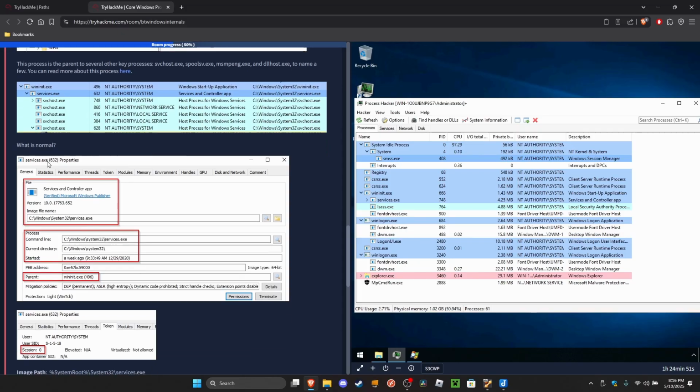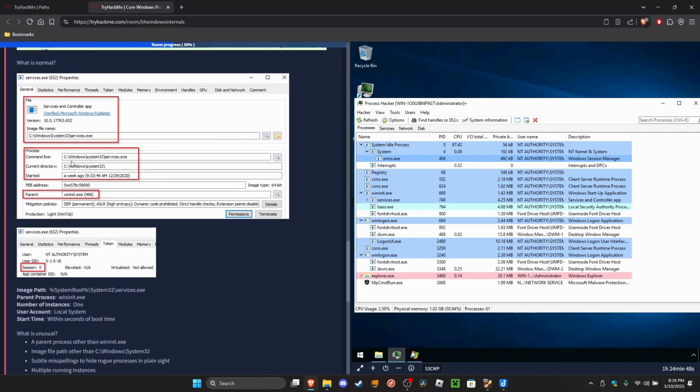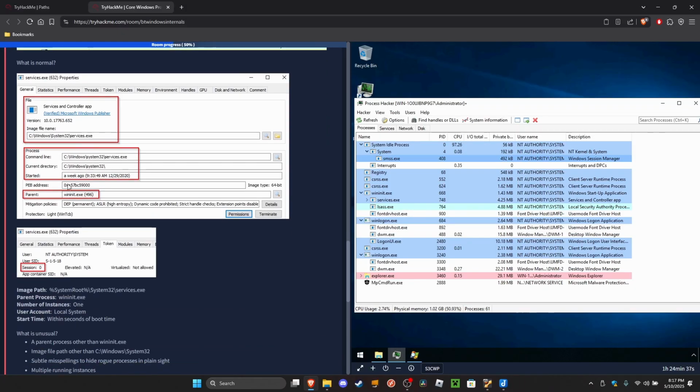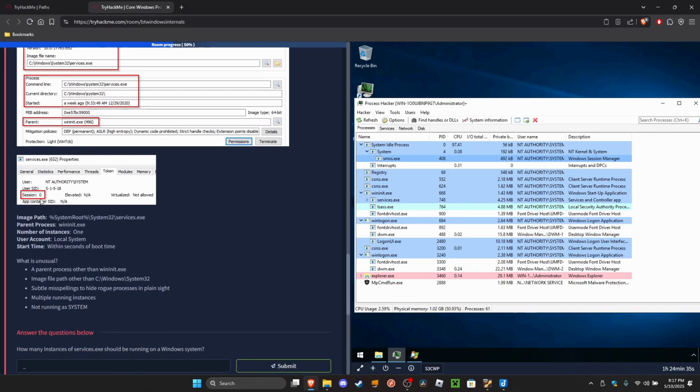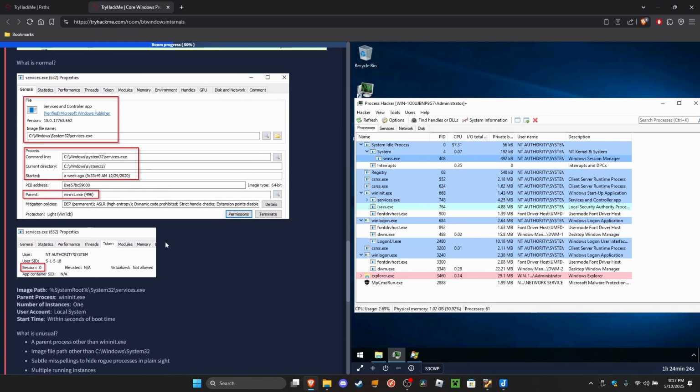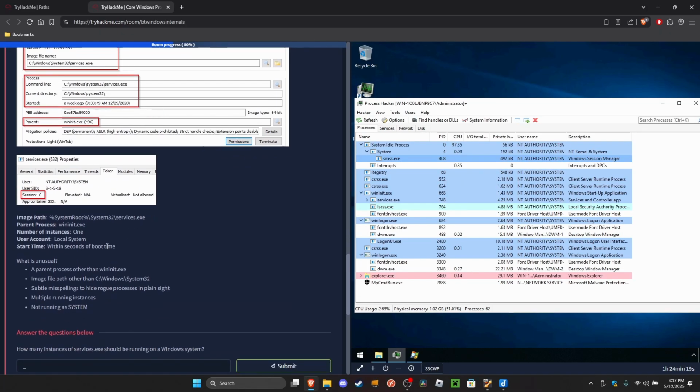So what is normal? You can see here the image file name, command line, started, and the parent process. Again, it's spawned for the Windows initialization, and then it stays up for the system to run. It makes sure that it runs in session 0 because it is part of that kernel level handling of the services that are running on the system, being created, run, or interrupted, anything that's going on with the services themselves.